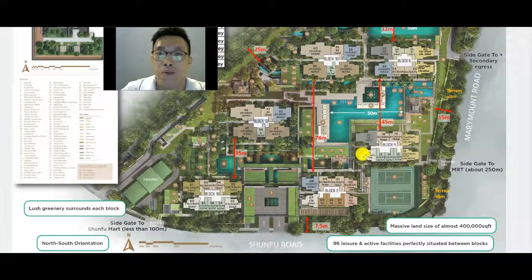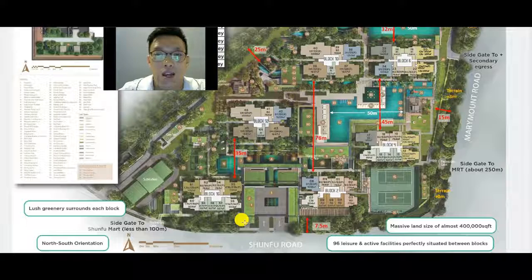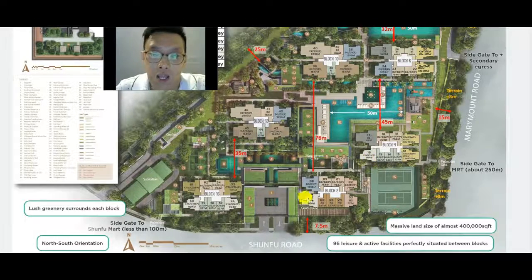Well, my choice would be 16 first. The rest of the three doesn't really make any difference to me, so it's pretty much the same facing. I guess if you get a higher floor, then you won't be affected by all these things that I'm talking about. I'll probably choose 16. 16 is my first choice for the basic 3 bedroom. Then the rest of the three, either or, depending on which is available on the higher floor and the price also. I suppose the price should be about the same because of the same facing as well.